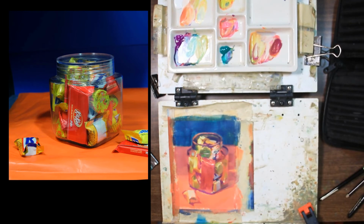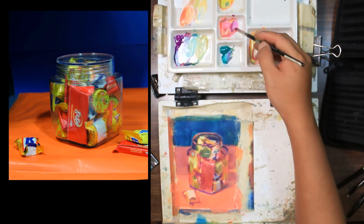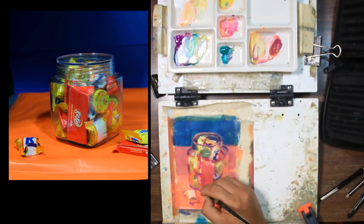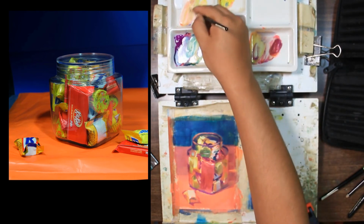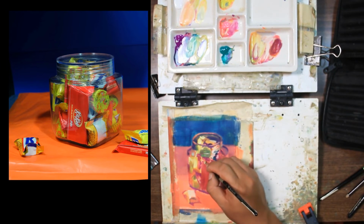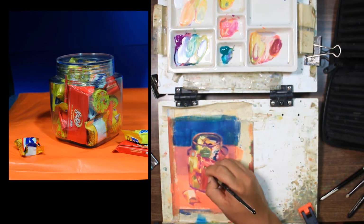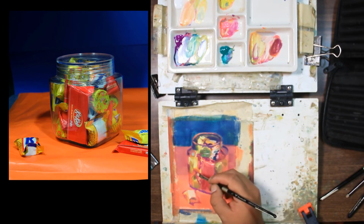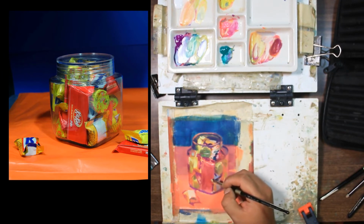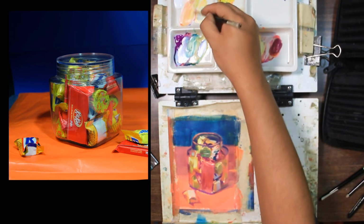Gotta put a little bit more pink down. Going here, clean up all these shapes, make them read. So at this point, I think putting in the details will really help everything read as what it is. It's a little bit tough to decipher it if people don't know what the reference is. So putting a few things here and there kind of allude to what type of candies these are.